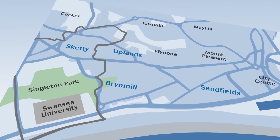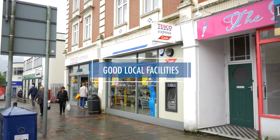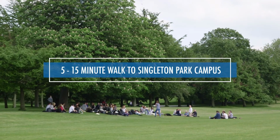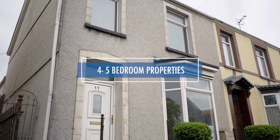Sketty is close to Singleton Park campus and has a good range of facilities. There's plenty of bars, shops and takeaways. Plus, your walk to the university takes you through the picturesque Singleton Park. Accommodation here is mostly 4 and 5 bedroom properties.